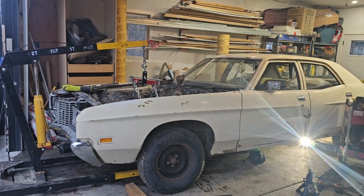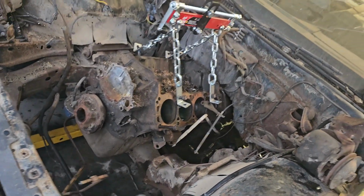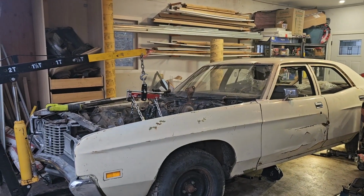Okay, somehow I managed to get the mount off. You can see what we're working with here. The engine is certainly wanting to come out now. So let's see what happens here. I saw it budge forward.